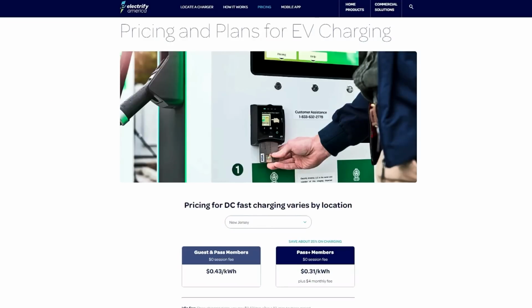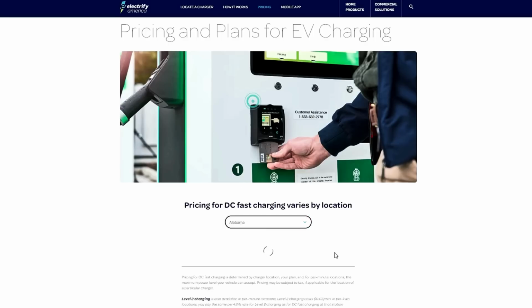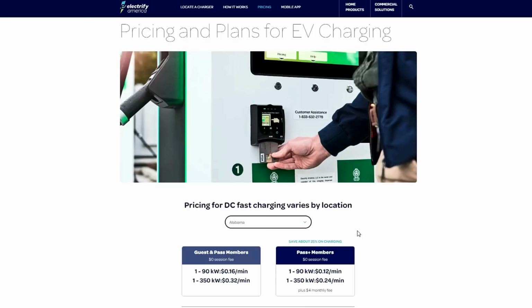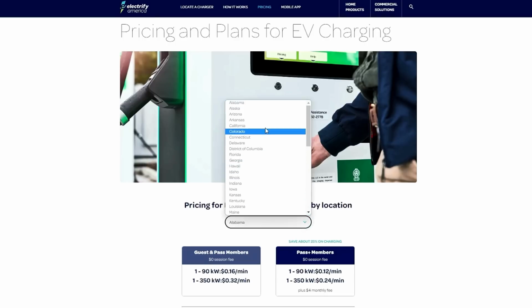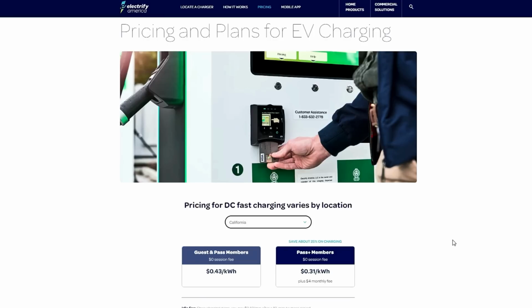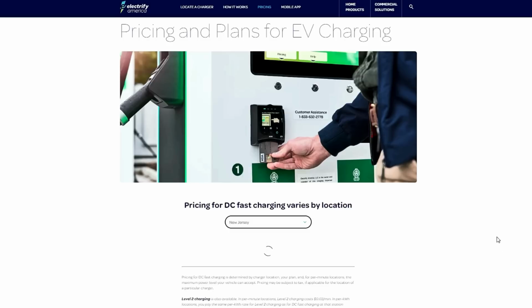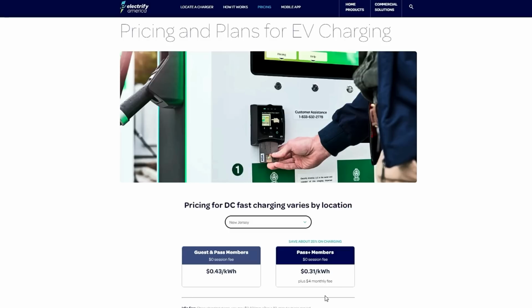Okay, so first go to the Electrify America site and click on the pricing icon on the top. From there, you can scroll down here and click whatever state you want. If I click on, say, Alabama, you can see the pricing is set up where it's by the minute. And now I'll scroll up to California, and you can see that it is, when it loads, pricing by the kilowatt hour. Now, as I mentioned earlier, in my state of New Jersey, it's also pricing by the kilowatt hour, which is what we're going to use when we calculate how much it costs me to charge my Lightning.